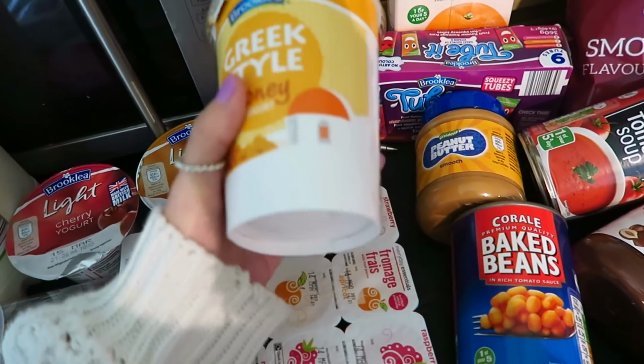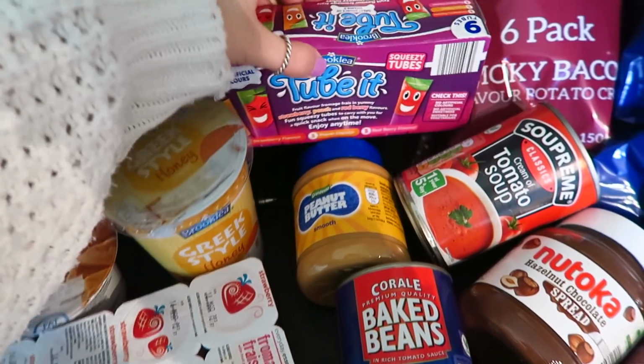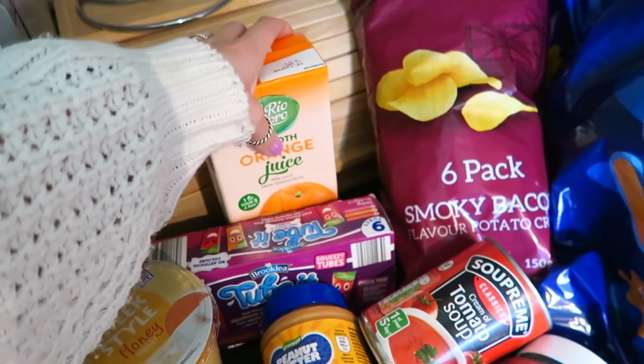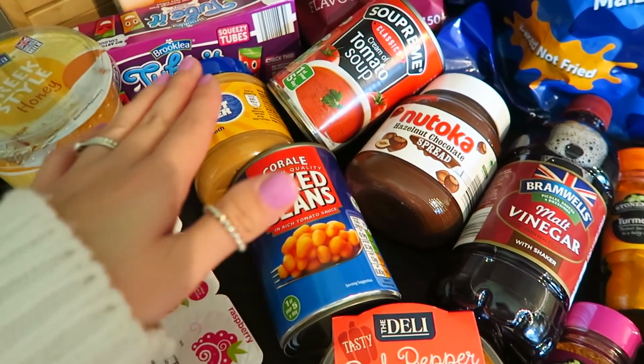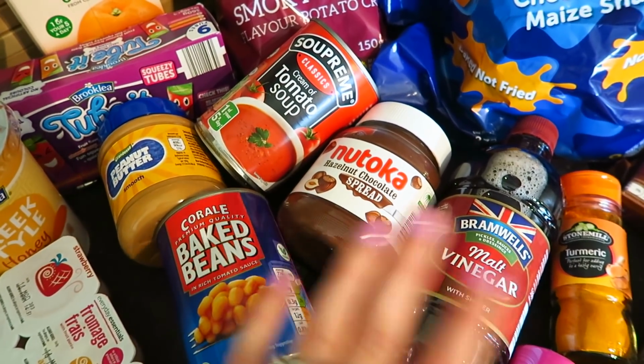So this one's my favourite. So I got that, and P likes that as well. Then I also got Neil his tube yogurts for work and some orange juice. I don't really drink orange juice. And I got some cupboard staples because we ran out. So we needed peanut butter and chocolate spread for Neil. I don't like chocolate spread at all.